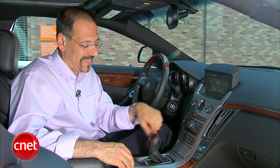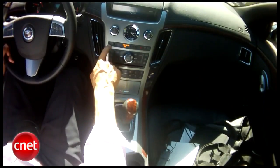Anyway, the thing about this is a kind of a base transmission. Most of these are going to have this. But don't be fooled. You can get a 6-speed manual and they'll shave $1,300 off it, but they kind of default you into one of these on the online configurator.